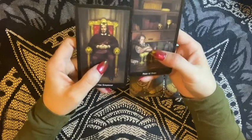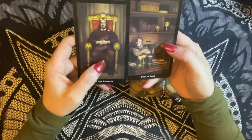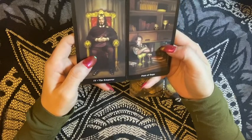But the main thing it's pointing out for me right now is the literal attitude of the difference of these men and how they're sitting.